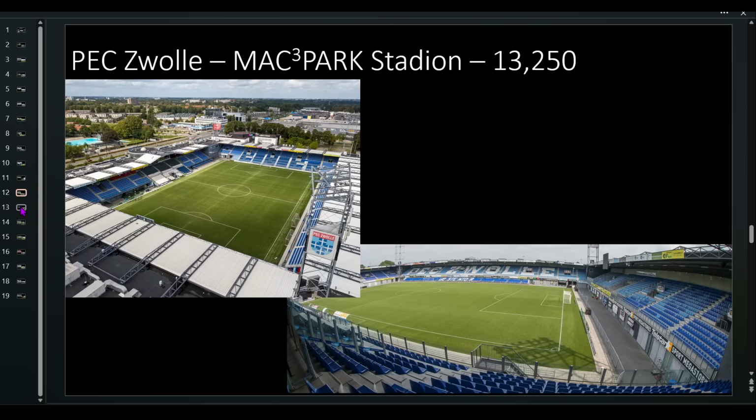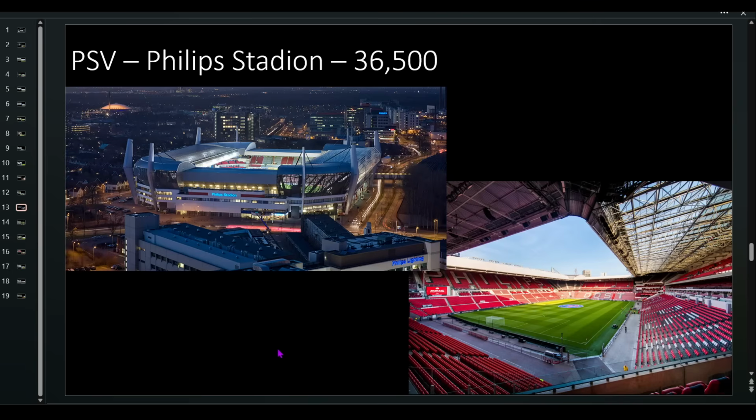13,250. Okay, so on to one of the last of the big ones, so PSV. This is the Philips Stadion, Philips being the big company in the Netherlands, obviously, of electronics. And it's 36,500. There are lots of shots, but I tried to get a nice night shot of it. So it's quite a large stadium, obviously it's nearly 40,000.